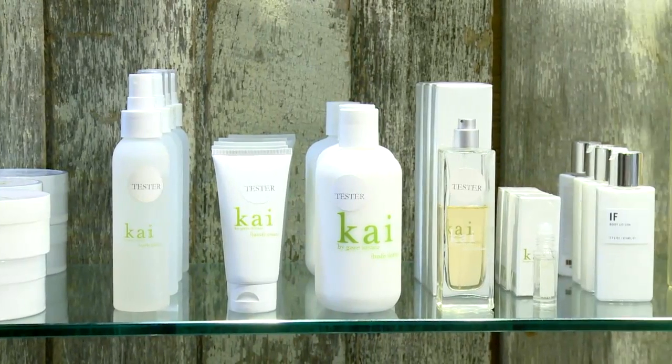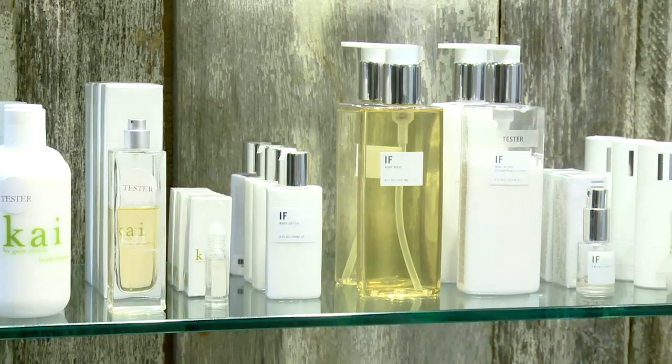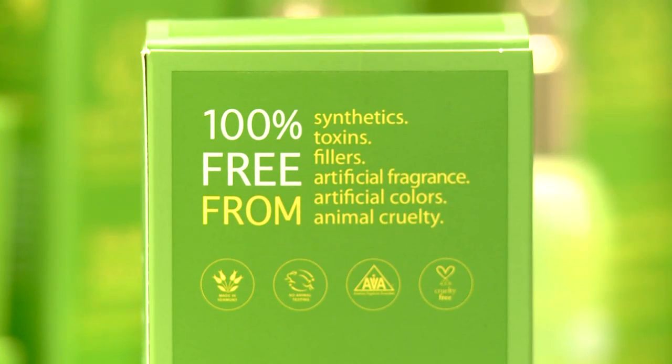Everything that I bring into my store, I make sure that the product is not only safe, it's non-toxic, it's good for the skin, but then I also make sure that it performs.